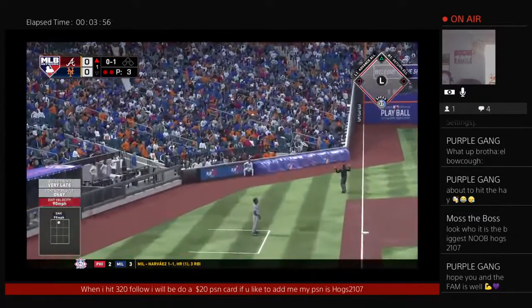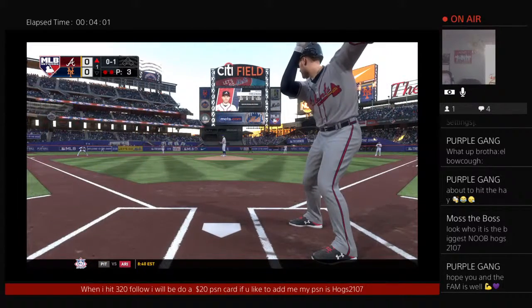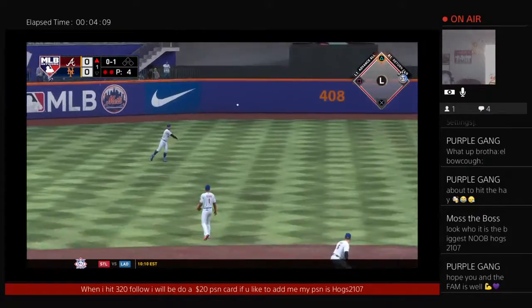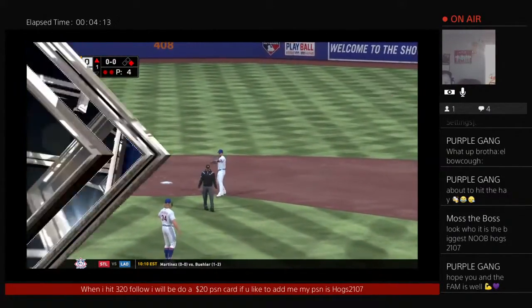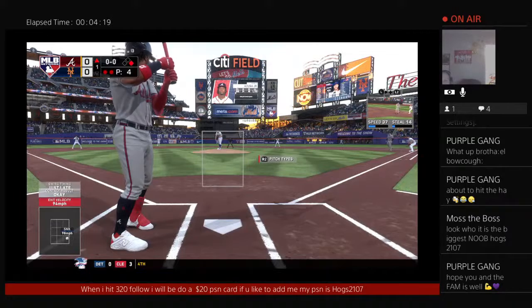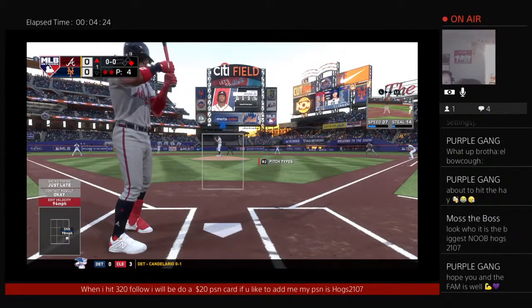Squared that one up just a little late. The windup and the 0-1. Smoked on the ground up the middle. And Freeman's aboard. It's a base hit. Hey, there's a nice knock by the 3-hole hitter. I know there's 2 outs, but they always say with your man coming up in the 4-hole monster, as soon as he steps in the batter's box, there's a runner in scoring position.